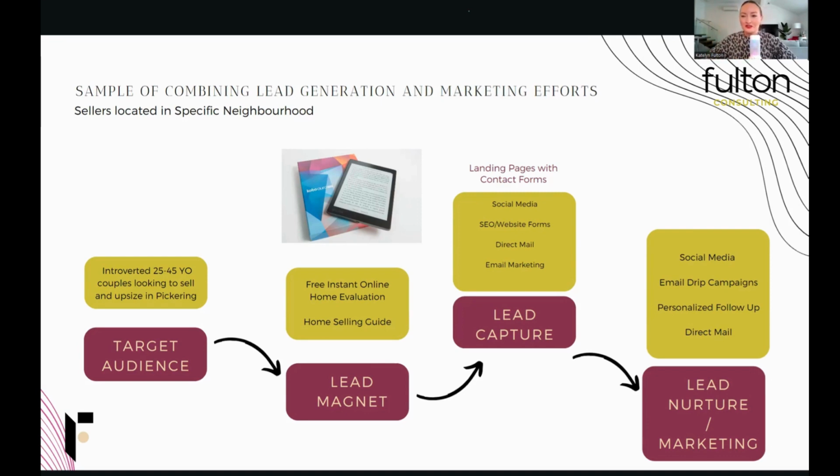So what would an introvert seller pain point be? Well, they probably want to know what their house is worth, but they also don't want a real estate agent coming into their home to tell them what that is. So what we offer is a free instant online home evaluation. They just go to our website, click on a link, put their address in, and then instantly they receive a report that tells them what their house is worth. That way, they don't have to talk to anyone. They get what they want. I get what I want, which is their mailing address, their phone number, and their email address. And now I can communicate with them in a very different way than maybe what an extroverted person would want.